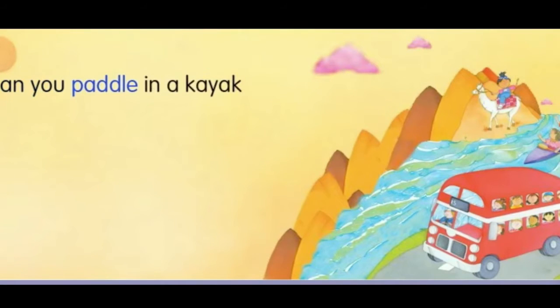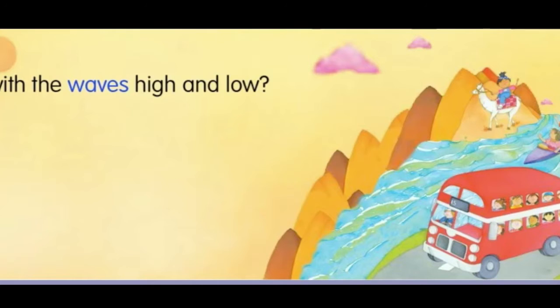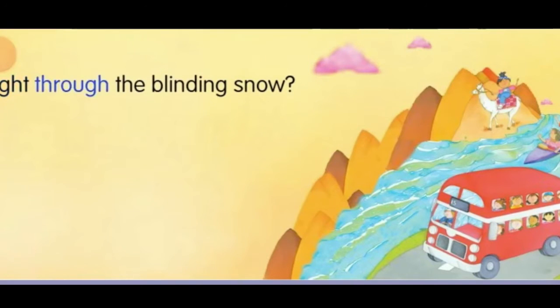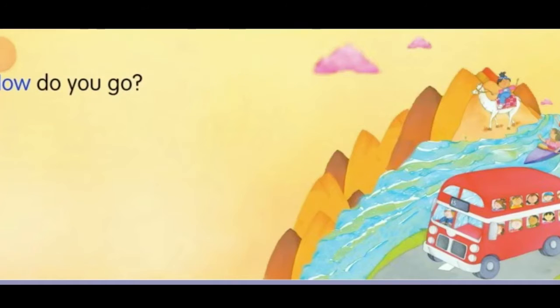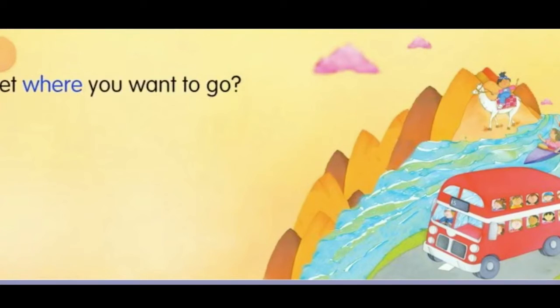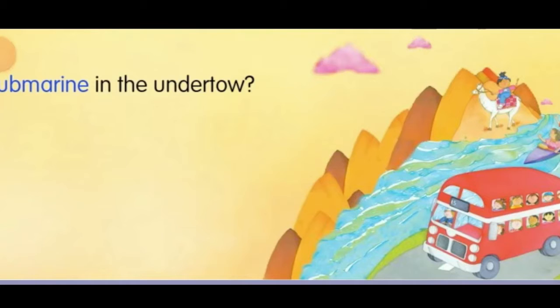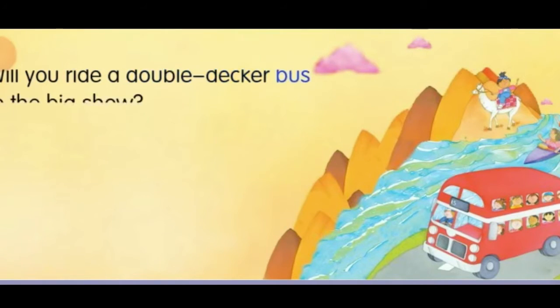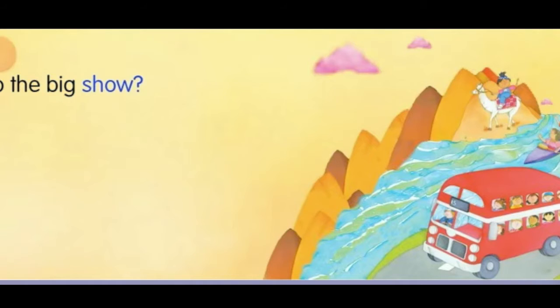Can you paddle in a kayak with the waves high and low? Can you drive a big dog sled ride through the blinding snow? Do you travel to and fro to get where you want to go? Can you travel in a submarine in the undertow? Will you ride a double-decker bus to the big show?